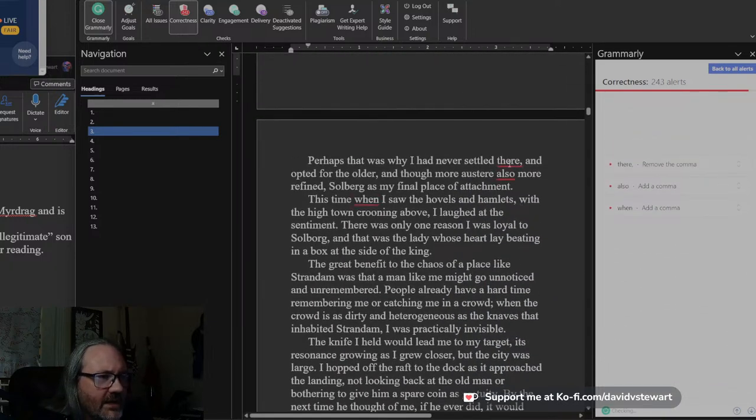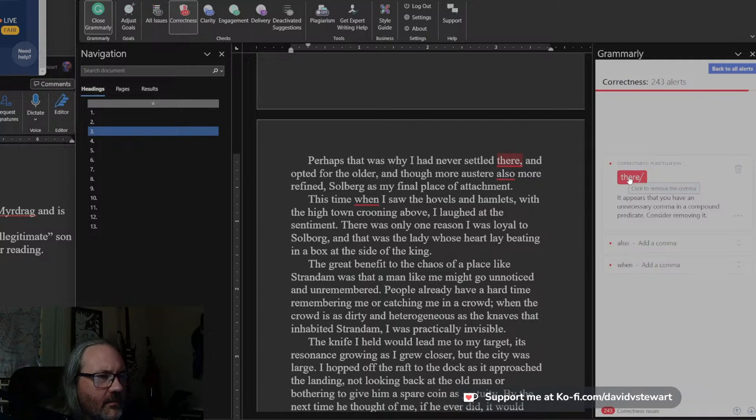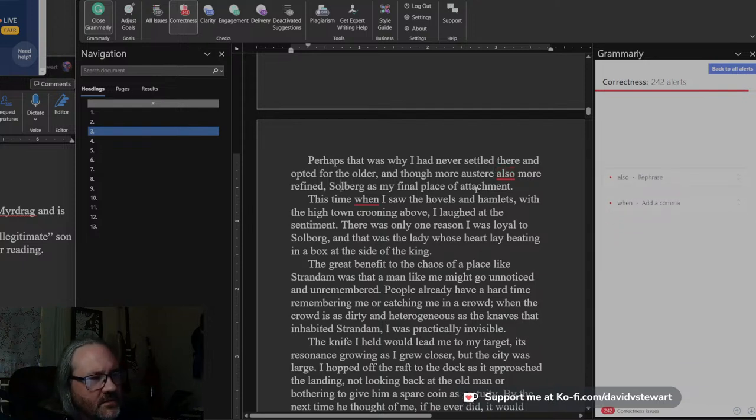Perhaps that was why I had never settled there and opted for the older and though more austere, also more refined, Solberg as my final place of attachment.